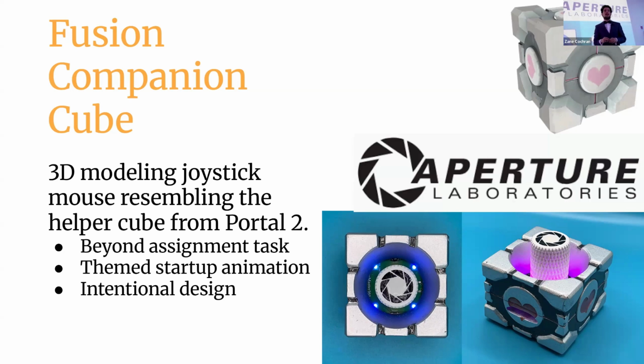And Dr. Zane had given us a very great guide on how to make a very simple and clean and minimalist enclosure to model and 3D print and to finish up the project. So I simply asked him, can I do more than that? And he said, of course. Again, I love 3D modeling. So I took the challenge to take his minimalist idea and to do a little more with it.